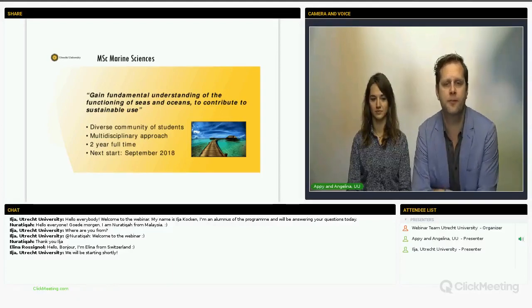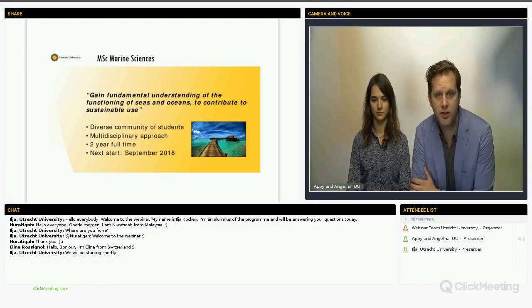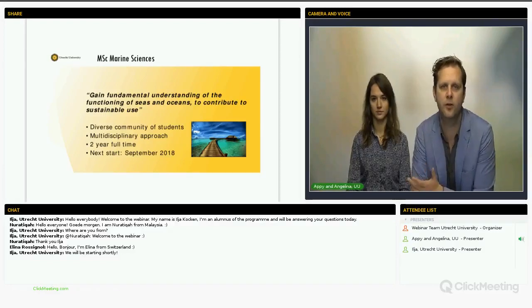The main goal of the Marine Sciences program at Utrecht University is to gain a fundamental understanding of the functioning of seas and oceans, and ultimately to contribute to sustainable use of oceans and sustainable interaction between people and the oceans. We typically have a diverse community of students. People come from all over the world. I think currently about 30% of the students enrolled in the program come from different countries outside the Netherlands. So that's a good thing. It will be quite international.